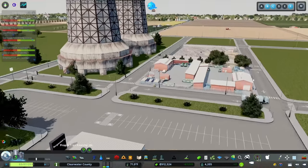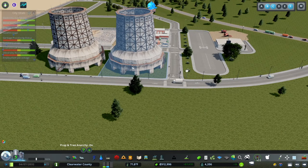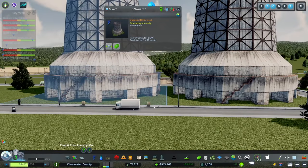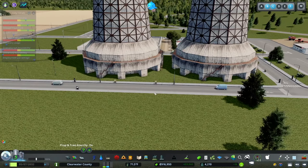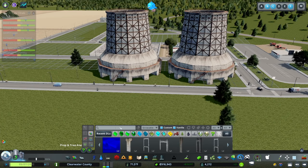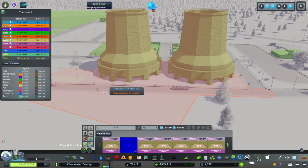Another thing that people have been pointing out for a while now is that there is no concrete underneath these two power plants. That's pretty weird. I think we can all admit that that's pretty weird. So we're going to change that. I've downloaded some really neat assets at the suggestion of some of the folks on the Discord server. So we have these large concrete slabs.